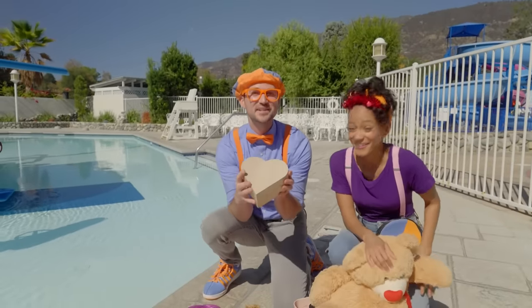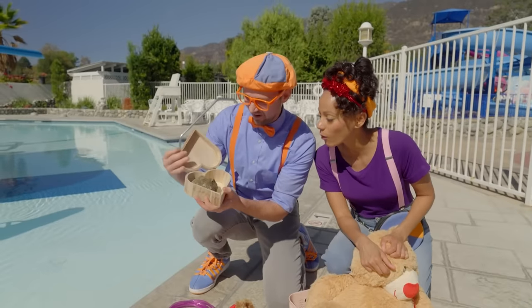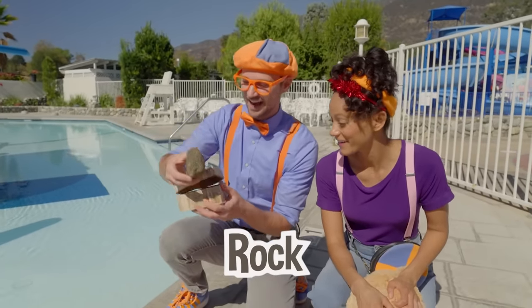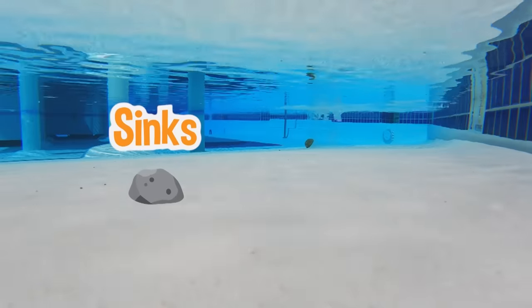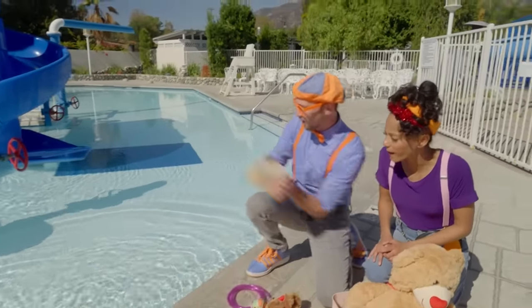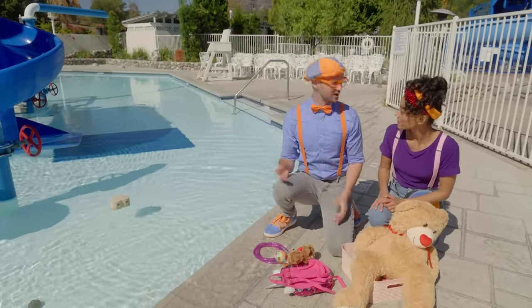All right, remember this heart from earlier? Yeah. You want to see what's inside? Yeah. Whoa. Yeah, a rock. I bet you'll know what will happen with this. It'll probably sink. That's what I'm thinking. Whoa! Yep. All right, what about this box? Here we go. Oh, wow. It floats. Yeah. It's really light wood.